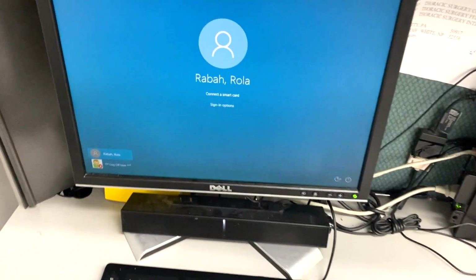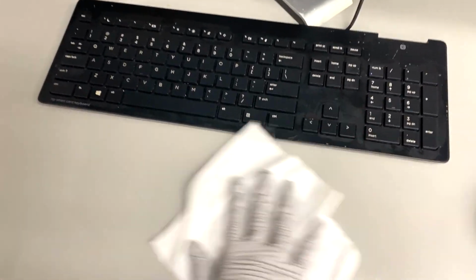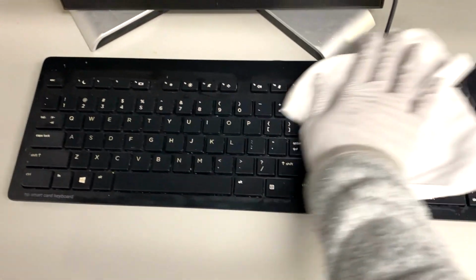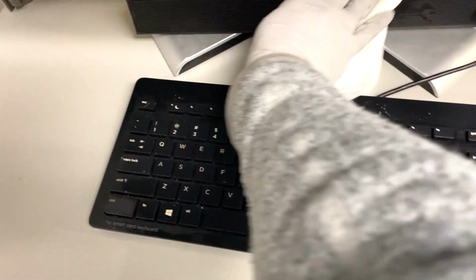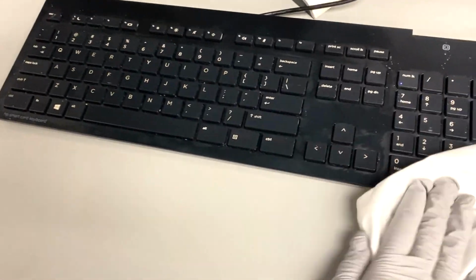Okay, so the first thing that I do before I sign in is I actually wipe down all of the surfaces with bleach. It's something that I picked up during the pandemic, and I do it every single day.